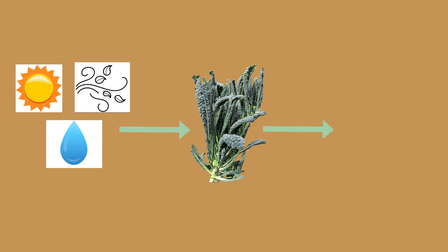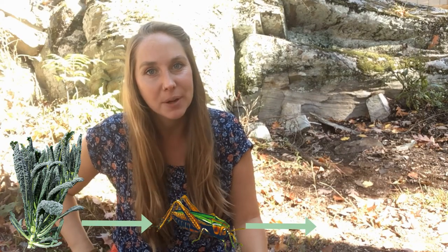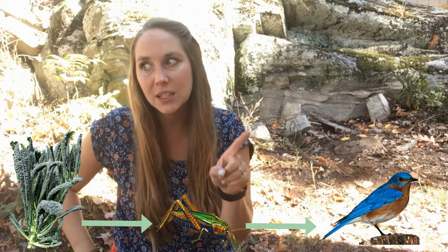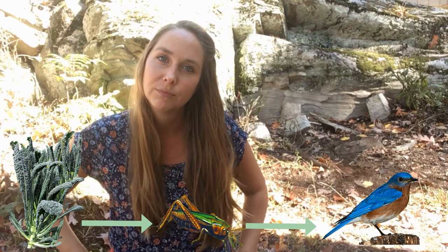Once a plant has used sunlight, water, and air to create its own energy, some of that energy can move into an animal. This happens when an animal eats the plant. If a grasshopper eats a kale plant, some of the kale's energy moves into the grasshopper. Imagine that a bird swoops down and grabs the grasshopper and eats it. Where is the energy that was in the grasshopper? If the bird eats the grasshopper, where does the grasshopper's energy go?